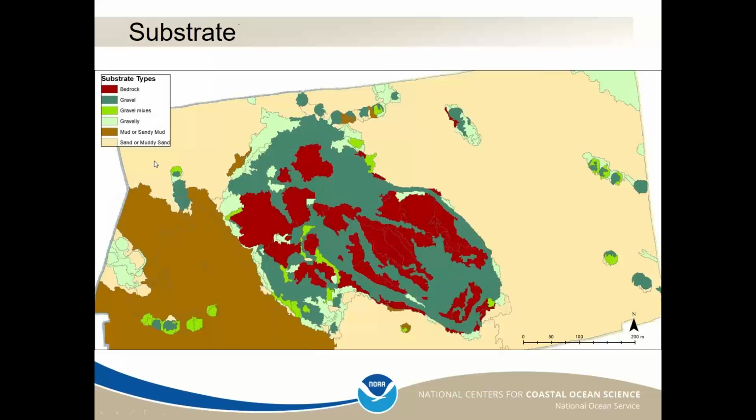And this is what the output looks like. It's a substrate map of Michigan Reef. We get results. This particular substrate map is 80% accurate. When we look at our confusion matrix, we can see that we do a really poor job of distinguishing between gravel mixes and gravelly substrates. So if we combine those 2 classes, we can boost our accuracy to 90 or 95%, which when you're dealing with lakebed mapping is pretty good.